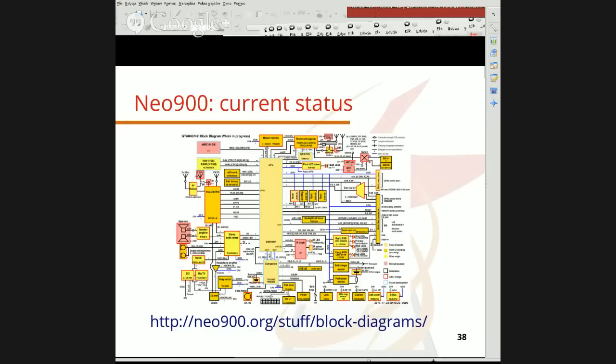We have an amazing interactive block diagram that was prepared by Werner Almesberger. It's under the link here, which can show you the architecture of the Neo900, and when you hover your mouse pointer above any component, you'll get more specific information, links to documentation and stuff like that. So if you plan to do some very hackish stuff with your Neo900, you can already start preparing, reading all the schematics and documentation, etc.